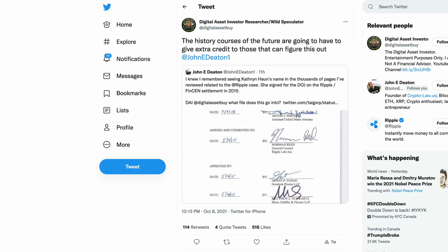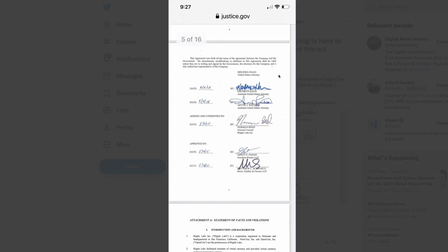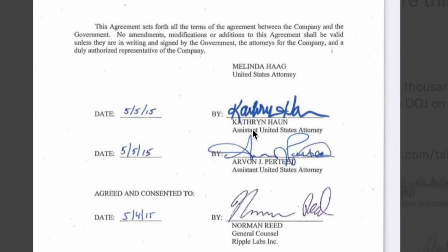More digging, though, has also revealed that Kathryn Haun's name has come up in this case quite a bit. Digital Asset Buy here, bringing this up, retweeting out John Deaton's tweet here. I knew I remembered seeing Kathryn Haun's name in the thousands of pages I've reviewed relating to the Ripple case. She signed for the DOJ on the Ripple/FinCEN settlement in 2015. And so he's just bringing up this sheet here back from 2015, May of 2015, Kathryn Haun's signature, the Assistant United States Attorney signing off on this.